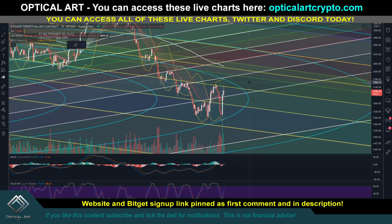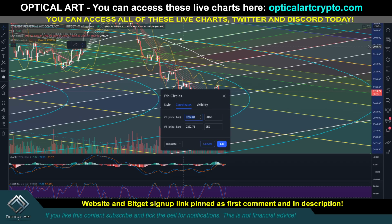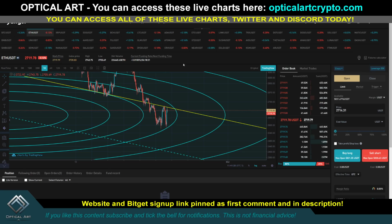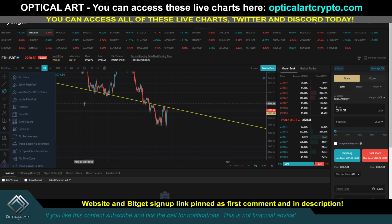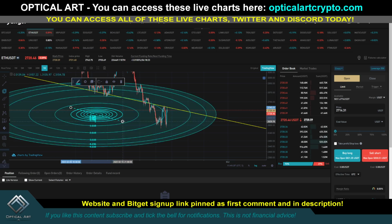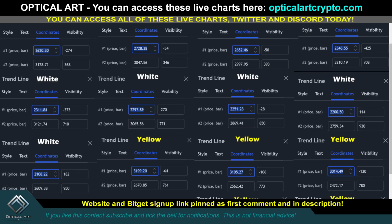Ethereum, so you do the exact same thing. I'm going to give you these coordinates for the fib circle if you want to bring it in. So same thing, you would double click. So let's go to the Ethereum chart here. And I've already got this in, but I just want to show you how to do it. So what you do is you just draw a fib circle, just randomly, anywhere, and go to the coordinates, and right here, hold on a sec.